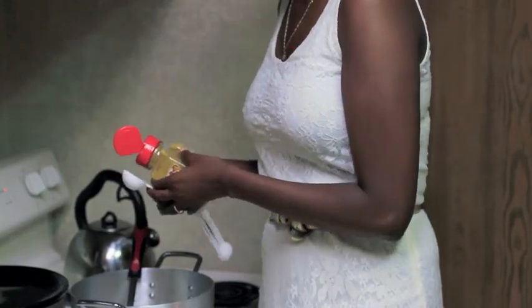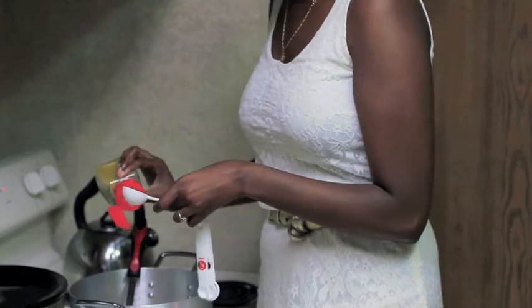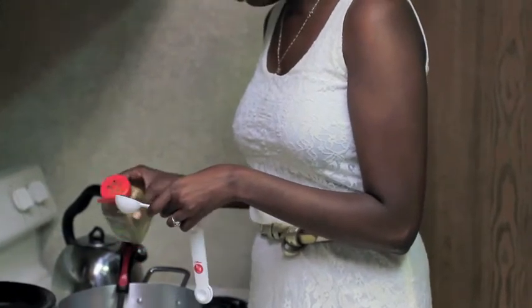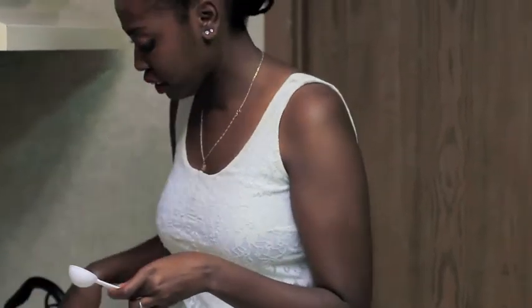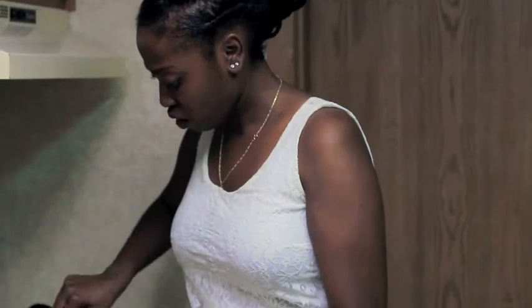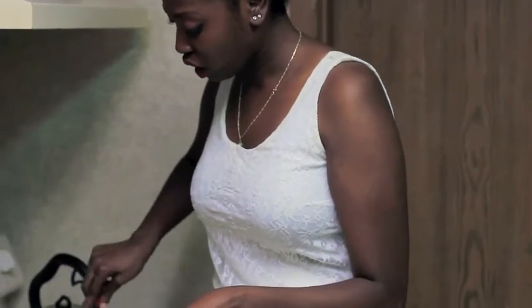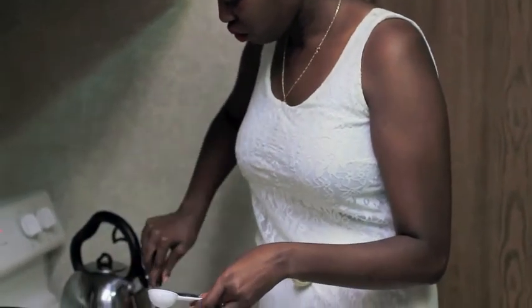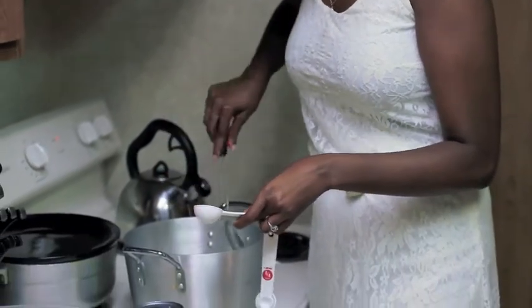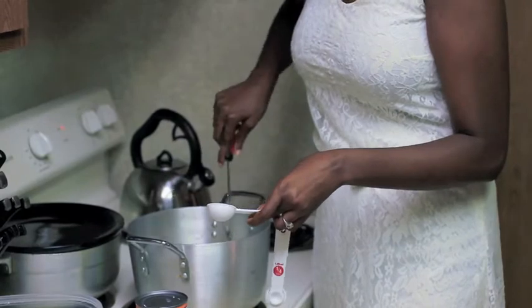Alright, I'm just going to sprinkle a little bit more. I still didn't put a tablespoon in there. Just going to pour it right in there. Kind of mix that up. And what curry does, it just gives it color and adds a little spice to it.